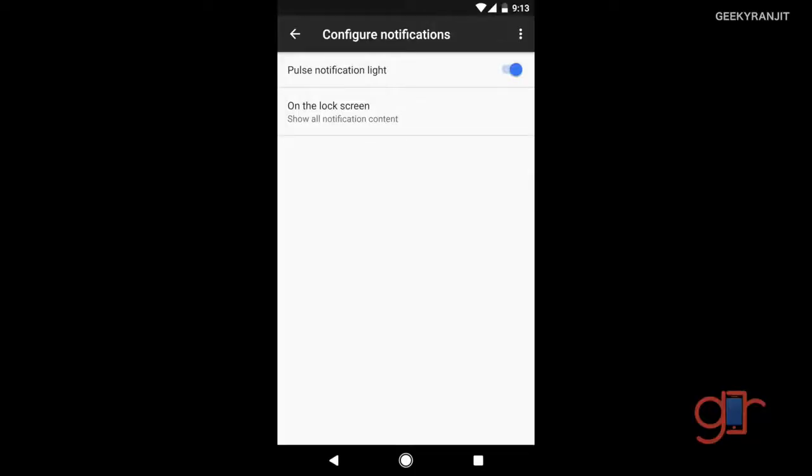And the next thing is that some of you have asked, yes, it does have an LED notification light, but you have to actually enable it from the settings. By default, it is switched off, but yes, it has an LED notification light.